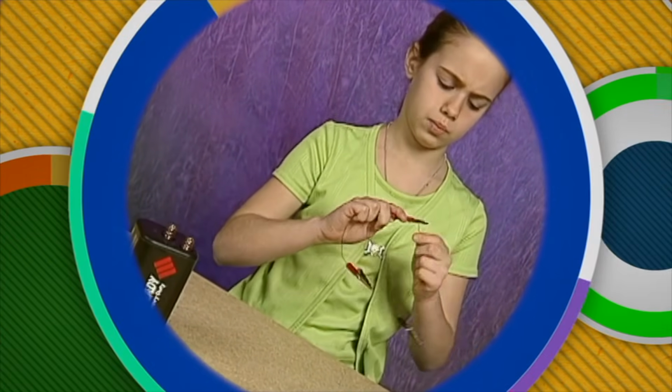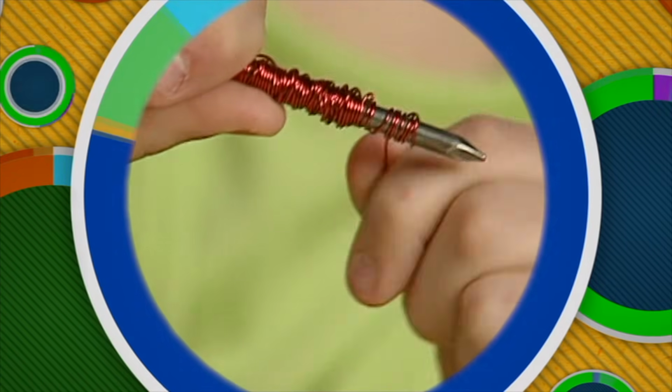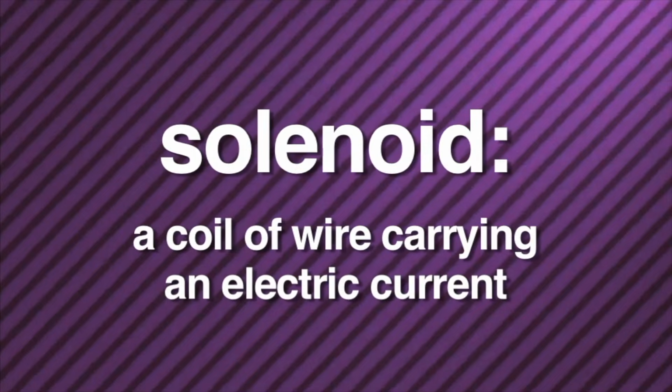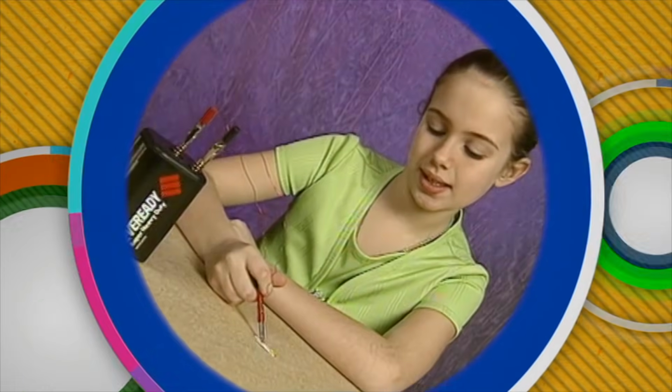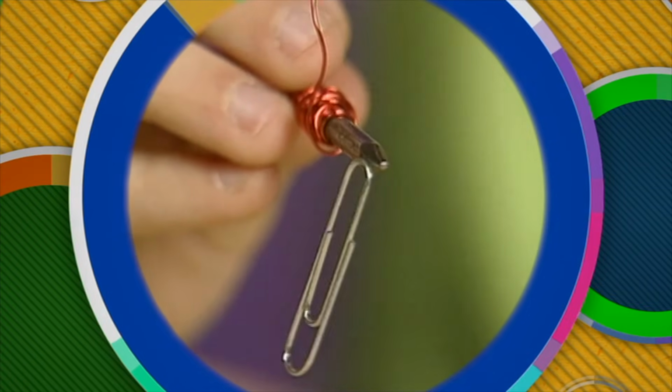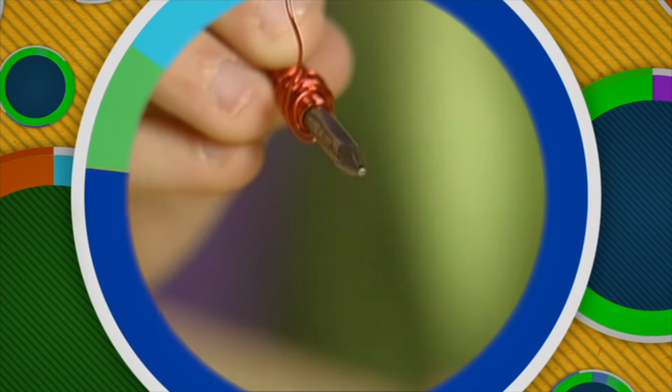Scientists soon realized that if wire was twisted into loops or coiled, the result was a strong magnetic field in the center and at the two ends, which act like the poles of a magnet. A coil of wire carrying an electric current is known as a solenoid. It was then discovered that if you placed a piece of ferromagnetic material in the middle of the solenoid, the magnetic field became even greater. A solenoid with a magnetic material like iron inside is called an electromagnet. An electromagnet acquires its magnetism when the electricity is turned on and loses it when the electricity is turned off. Electromagnets are very strong temporary magnets.